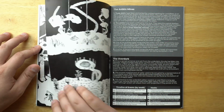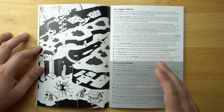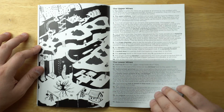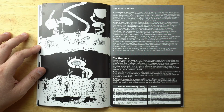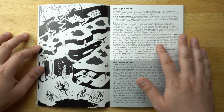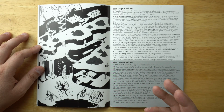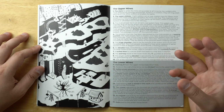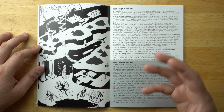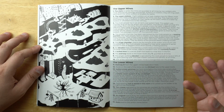There's plenty of different types of factions and creatures here that you can deal with. There are some gnomes. There are the antkin, which is another sort of insectoid race that you can interact with. And the upper mines also contain some mole people. So with all of these different factions, there can be a lot of faction play, a lot of negotiation and a lot of diplomacy as the players try and get these different factions together to rally them against the enslaving human soldiers that are forcing them to work in the mine. I think that could be a really interesting encounter all on its own.